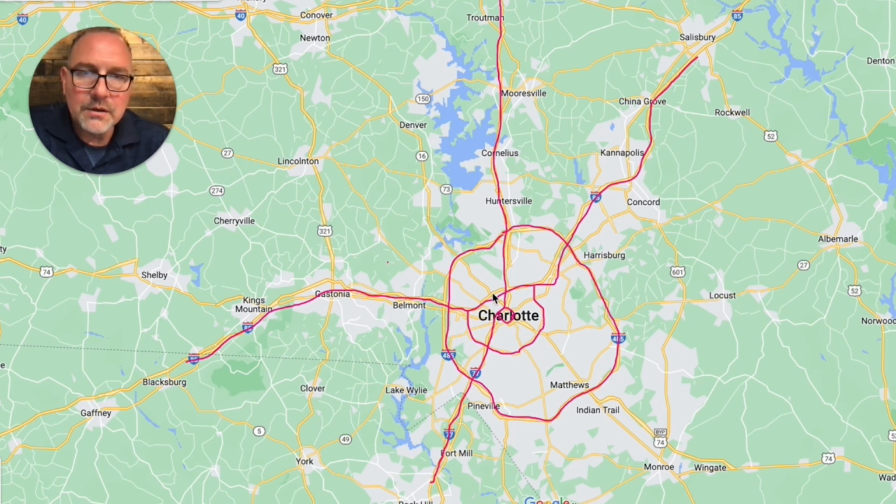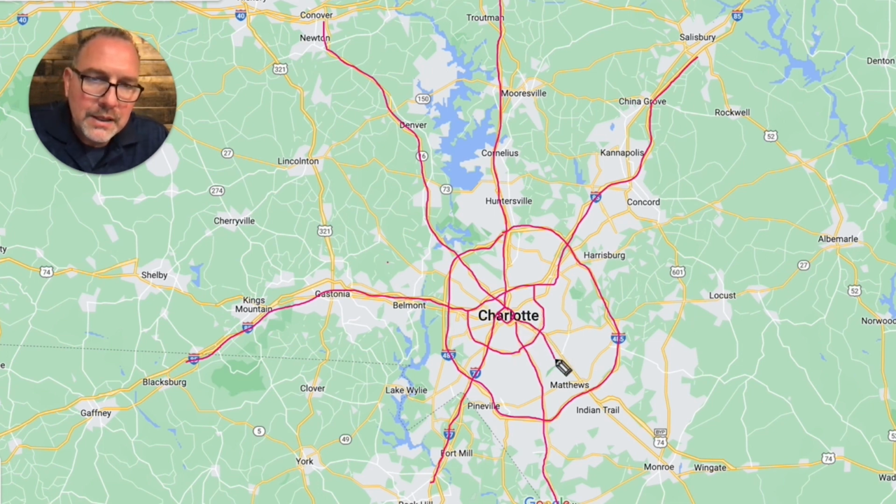So those are the major ones. There's a couple other ones. You've got Highway 16 that comes from I-40 through Newton down into Denver on the west side of Lake Norman. That's a well-used highway that leads right into the center of Charlotte, comes out the bottom of Charlotte, and goes down towards South Carolina as well. So that's another major road. And I'm gonna add one more in here, and that's Independence Boulevard. And that leads down through Matthews, down into Monroe, down into South Carolina as well.